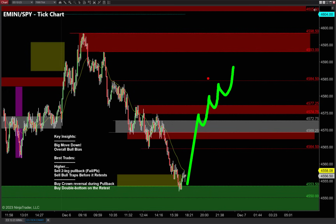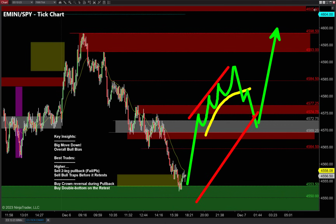What I do is again, think about that two-legged pullback. Think about that measured move, right? And trying to get in. I'll try to find a channel up there. I'll look for prior swings like that. So we'll know more about that tomorrow. That'll give you a reason to come out and join us tomorrow morning in the morning trade room.